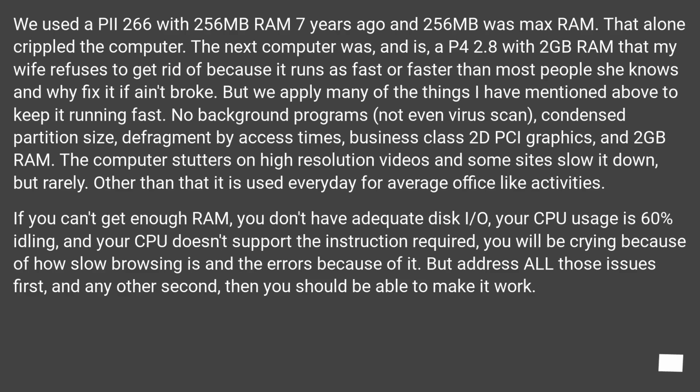We used a P266 with 256 MB RAM 7 years ago, and 256 MB was max RAM. That alone crippled the computer. The next computer was, and is, a P4 2.8 with 2 GB RAM that my wife refuses to get rid of because it runs as fast or faster than most people she knows, and why fix it if it ain't broke. But we apply many of the things I have mentioned above to keep it running fast.